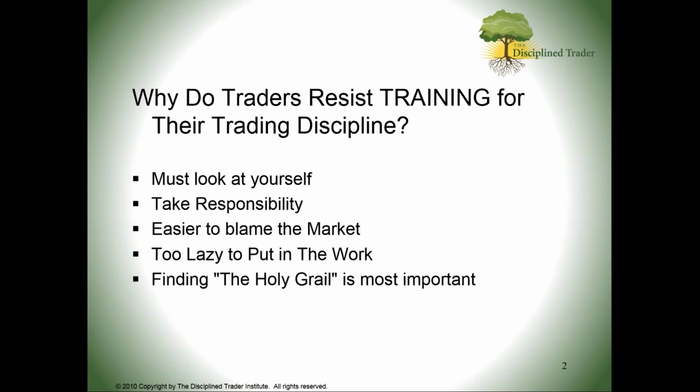Finding the Holy Grail, just mention that. That's the most important thing. No, it isn't. It's really the second most important thing. The reason is because there are plenty of Holy Grails out there. We have our simple trading plans that work very well for traders, but a Holy Grail, they're out there. There's a lot of different ways to make money in the market.